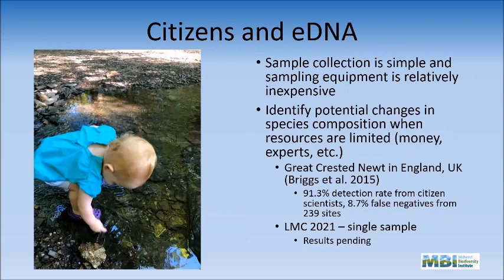So citizens and eDNA, like this current citizen and maybe future scientist. The sample collection is really simple. All you've got to do is dip a sterile jar, fill it up, filter it, maybe not even filter it, maybe you can just ship it to a lab. It's pretty inexpensive. It's not difficult to do. There's potential in it for identifying changes in species composition when resources are limited, such as money or experts. Maybe identify a possible problem that you go, hey, maybe you should go look at this.